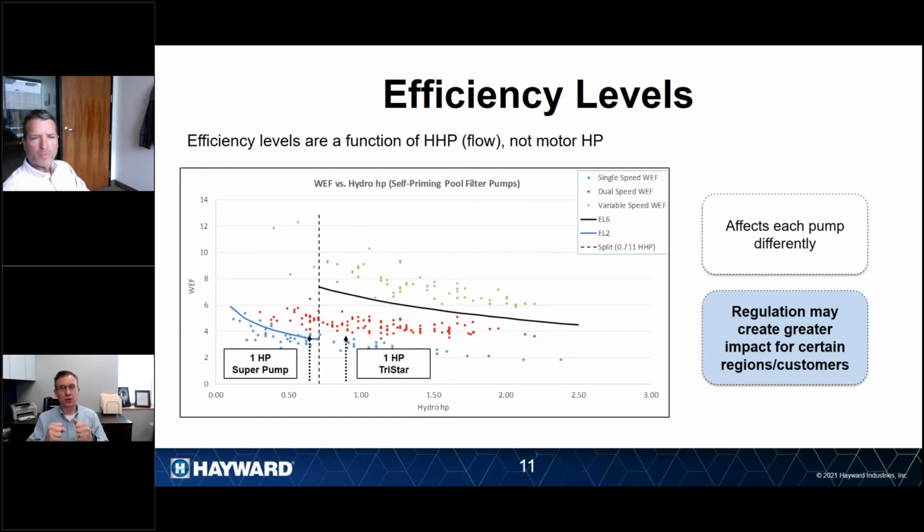The actual requirements of the regulation, it's an equation. It doesn't actually say thou shalt use variable speed pumps. It's actually just these black lines. If you're on this side of the dotted line, our WEF rating has to be above the black line. If you're on the left side of the dotted line, the WEF rating has to be above the blue line.